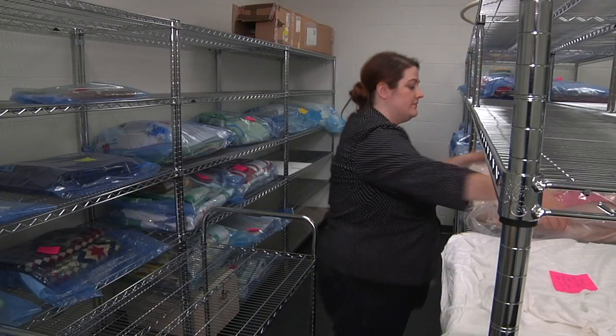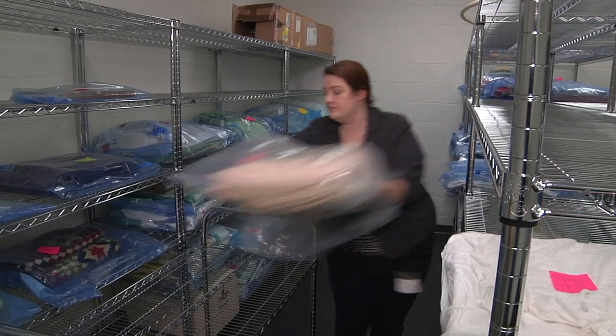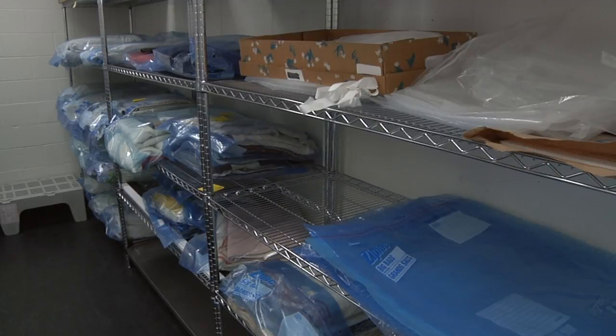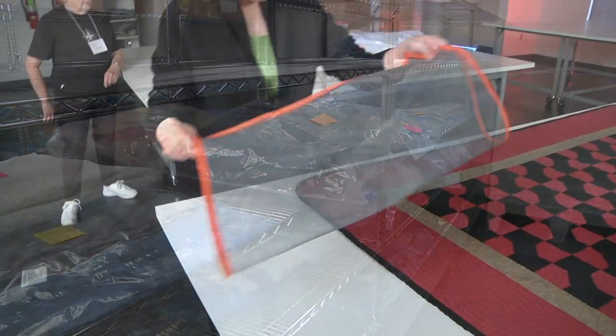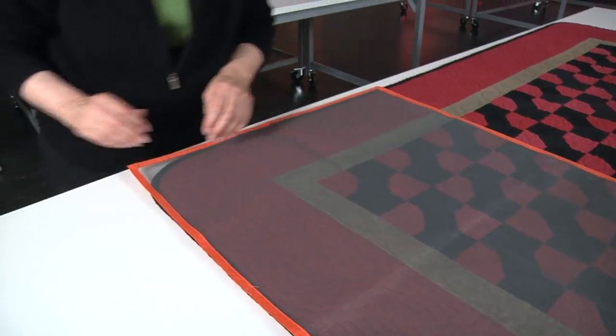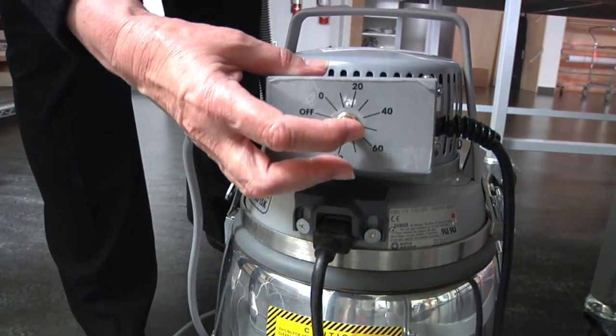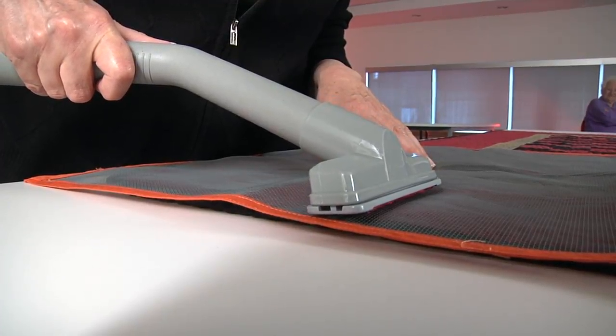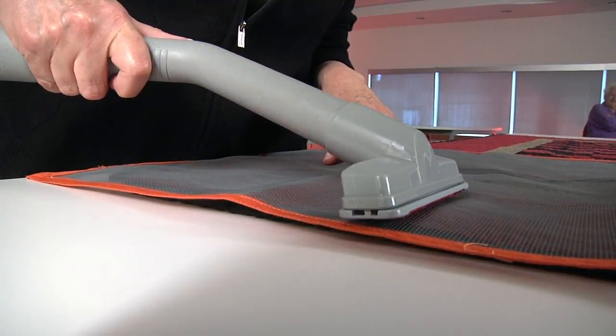Quilts are then stored in sealed plastic bags and inspected to ensure that no outside pests enter the collection. After at least 2 weeks in isolation, quilts are vacuumed by a team of volunteers before being stored again. To vacuum a quilt, we place a soft, flexible screen over it. This prevents the vacuum suction from pulling on the quilt and damaging it. We slowly move the vacuum over both sides of the quilt.